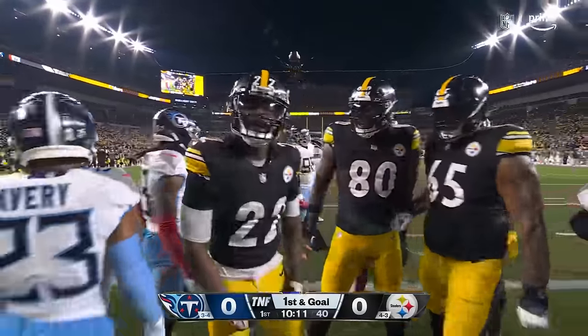Second and goal, Harris. Inside the 5. Harris dives for the goal line. Touchdown. I don't think that's a fumble. Yeah, that's a touchdown. Looks like the ball came loose once he hit it on the ground, after he crossed the plane. It's ruled a touchdown by 2 officials. Let's take a look at it. It looked like he kept going. Knee is not down. Forearm is not down. And he crosses the plane with possession of the football. That's a touchdown. Play clock down to 2.